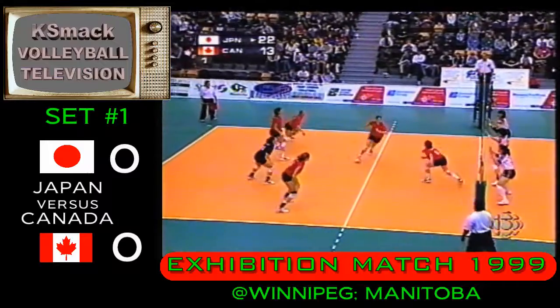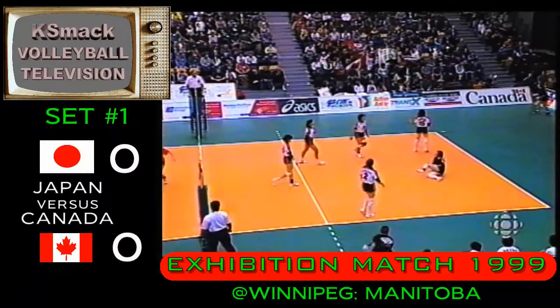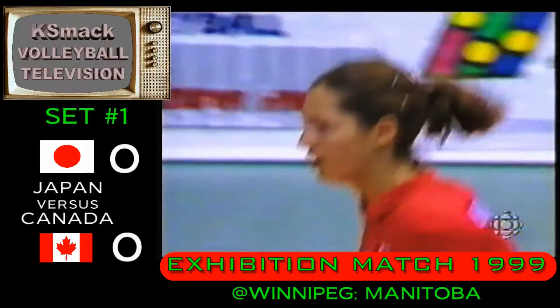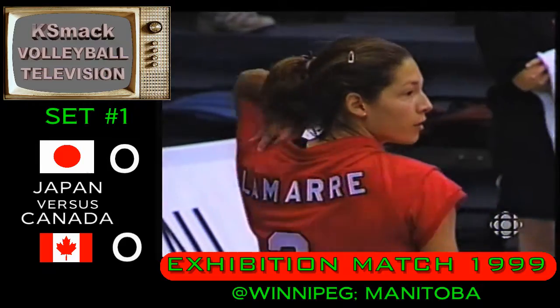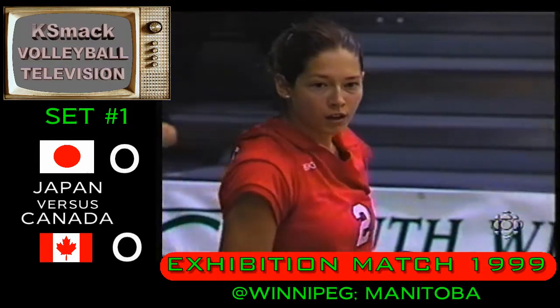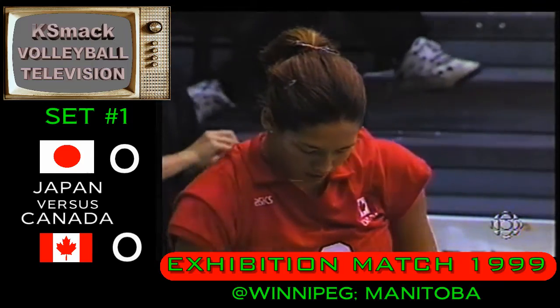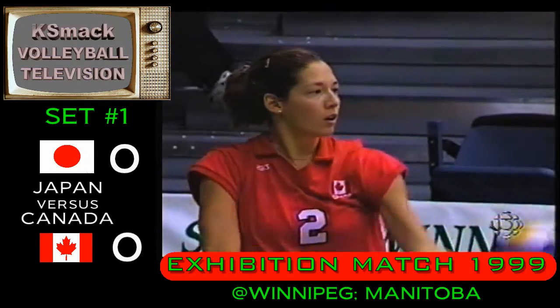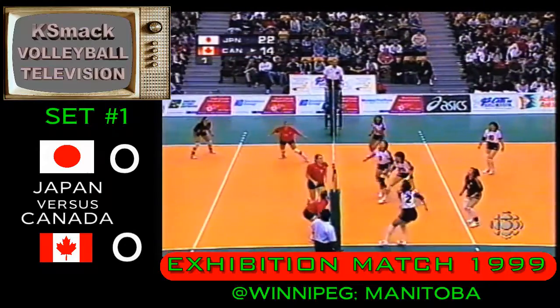Taniguchi serves it. Lemieux down the pipe. A courageous effort by Kumagura to try and dig that one out, but even she couldn't get to that one, and she's very good at that. No, that was called an X pattern. The right front player comes across the middle player in an Xing pattern and hits the second ball. 14 serving 22.